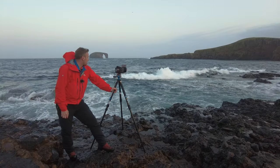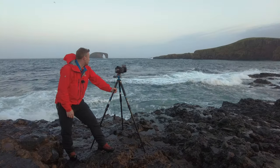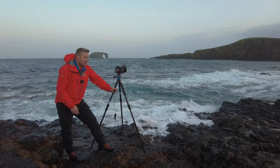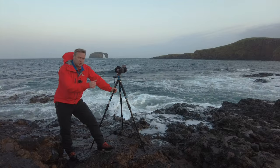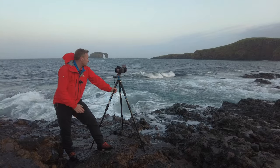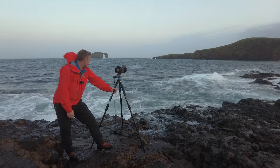Well guys, this location is turning out really nice. I'm getting what I want here. With these locations, do keep an eye out the tide behind you, and any coastal scene really. And keep an eye on the waves.